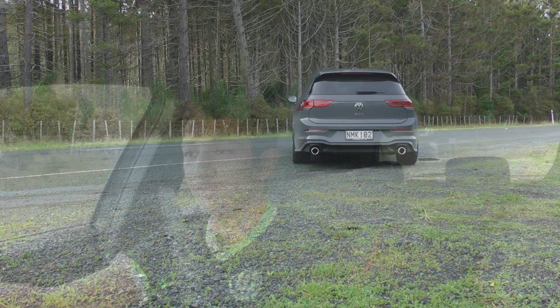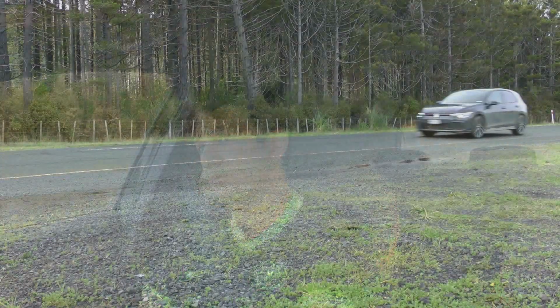So, Volkswagen's new Mk8 Golf GTI. Firstly, off the bat, what do I think? It's very good, actually. It is very, very good. As you saw me just now, it effortlessly moves up to 100, and that's what it just does. It handles the motorways so easily. But then I can take a left, turn off the motorway, drop it into sport, and away I go.